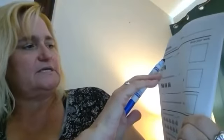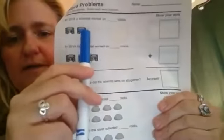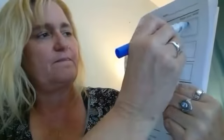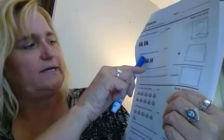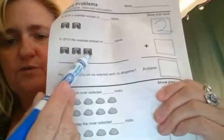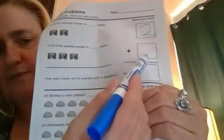Then next, we have word problems. In 2018, scientists worked on blank robots. How many? One, two. So we're going to write two in this box over here. Okay. In 2019, the scientists worked on blank robots. How many in 2019? Let's count. One, two, three. So we're going to write three in this box over here.